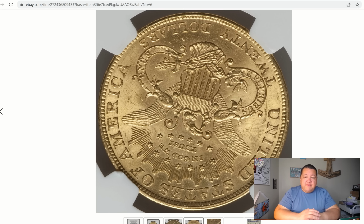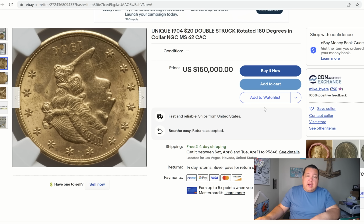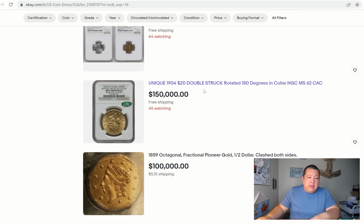This is one that if I were paying an exorbitant amount of money, I would know that this one is right as rain. So, $150,000. Mike Byers, again, is the seller on this one.